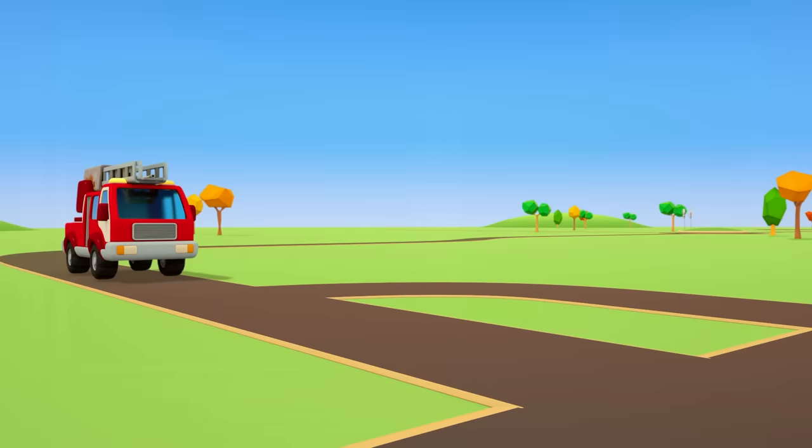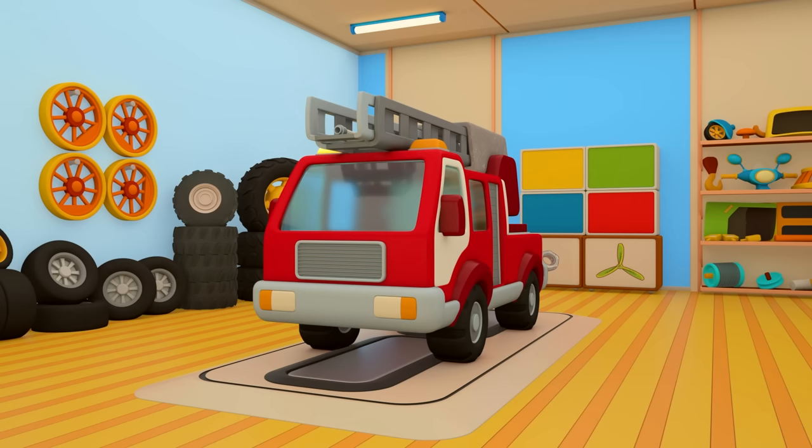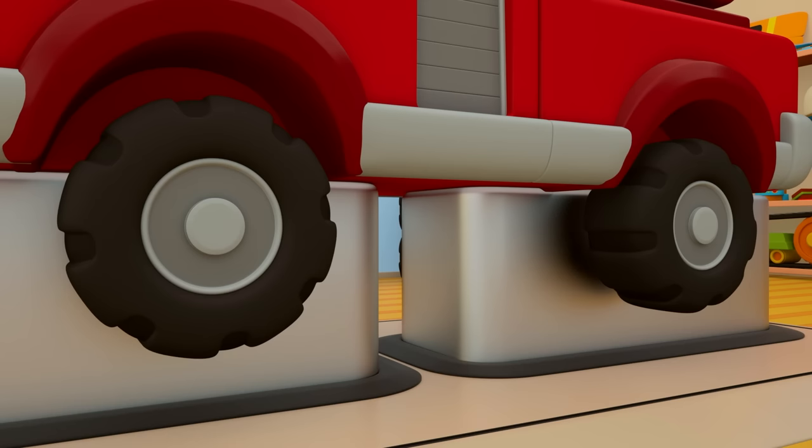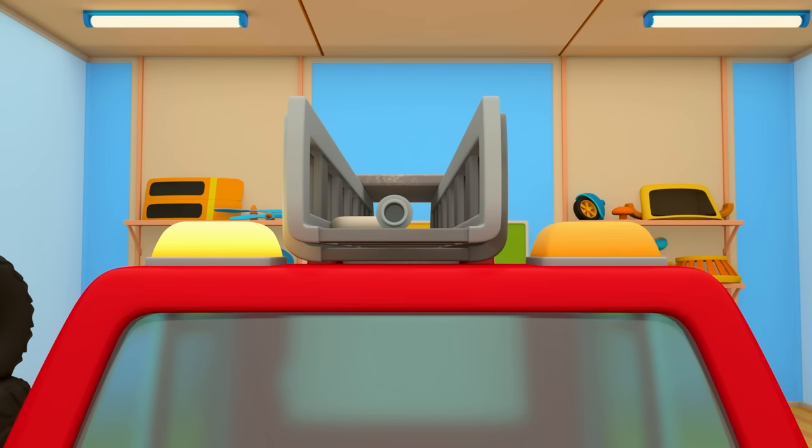The door is opening. In you go. The fire engine has come for an inspection. Let's check the wheels. They're turning side to side and round. And on the other side? Also fine. The wheels are all in order. The flashing lights are blinking.